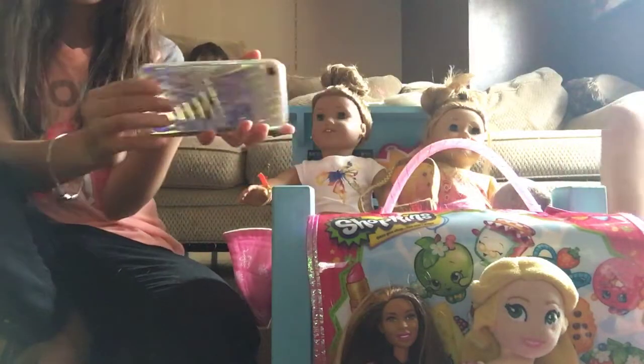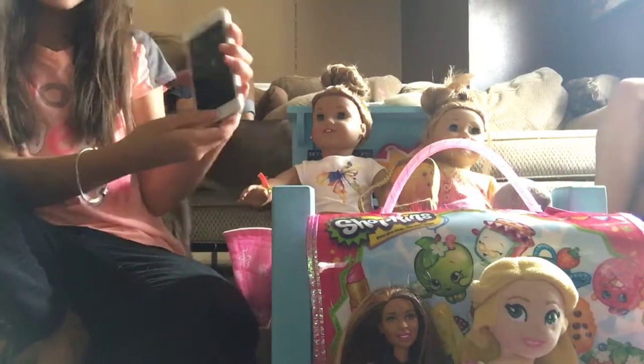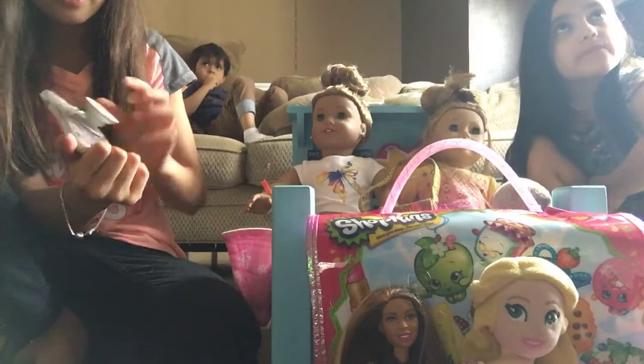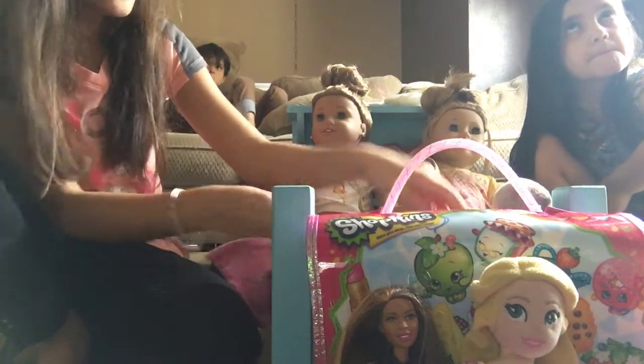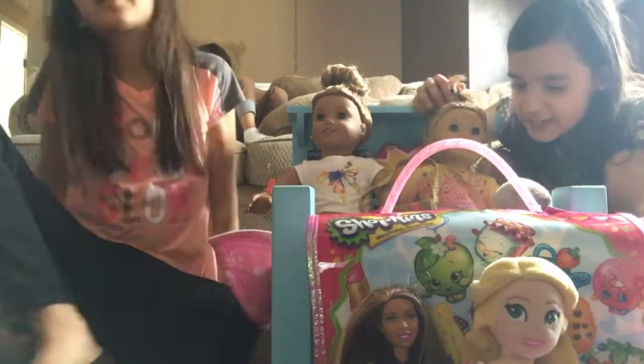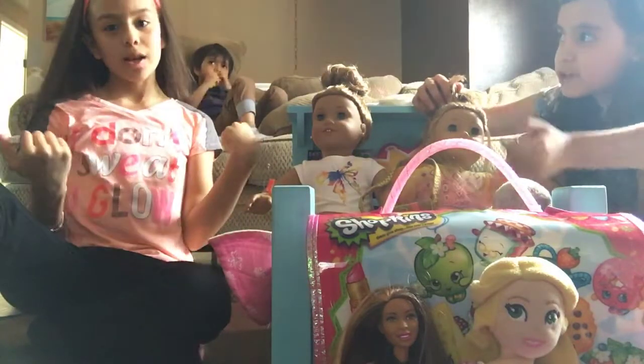They have a phone right here. As you can see, it does not work, it's a fake phone. And right here they have the pop socket. We can put it right here. And yeah, so that's her. Mine is Isabel. It's 2014.